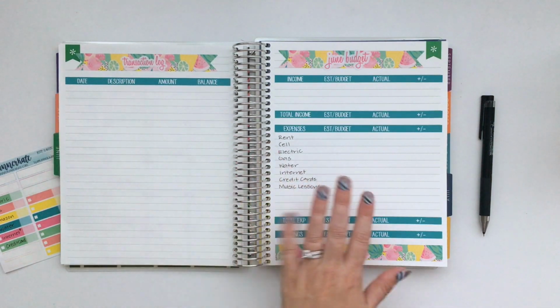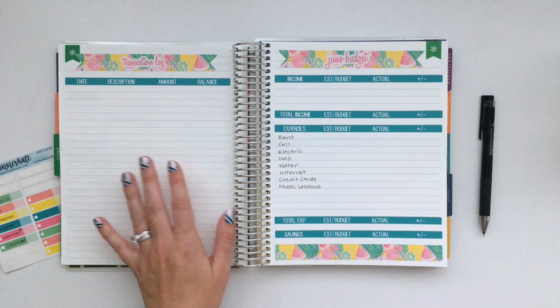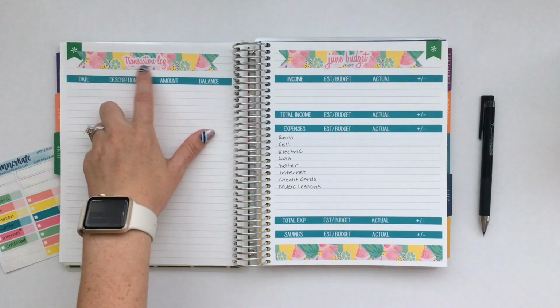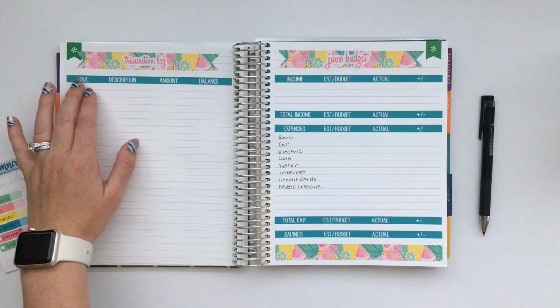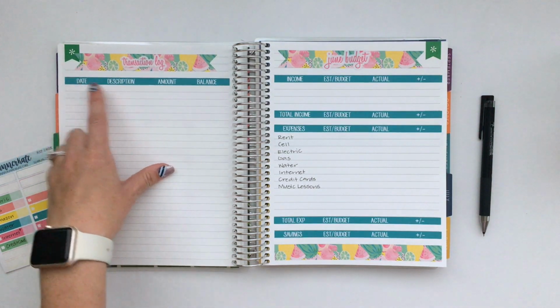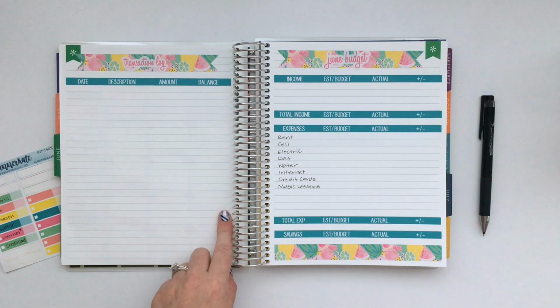So this month I've decided to buy the budget add-ons from Planner Kate as well. I've never purchased those before, so this is very new for me. But what I like here is that I can put this transaction log, which I'm going to be using to monitor my actual bill payments. This is what I do anyways, but it's a little prettier. I'll have the date, the description, the amount, and instead of balance, I'm going to put the confirmation number.